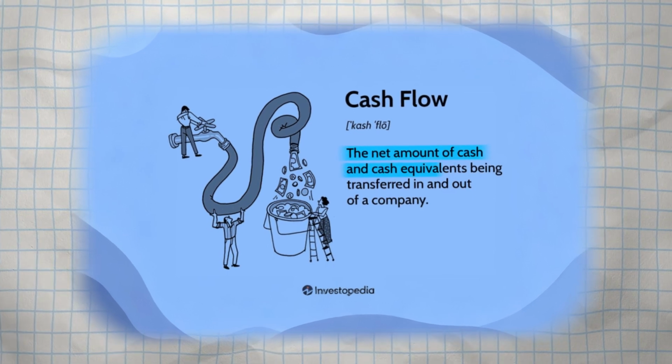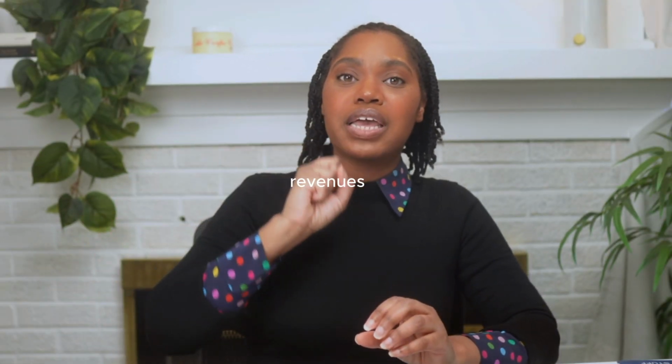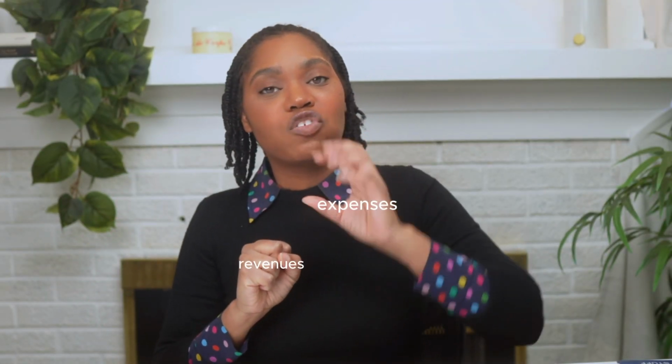What is cash flow? Because you gotta know what it is before you know how to manage it. Cash flow is the total net amount of money being transferred into and out of the company. So what do I mean? Revenues coming in minus expenses going out. The answer to that equation is your cash flow number. We like to see a positive cash flow.